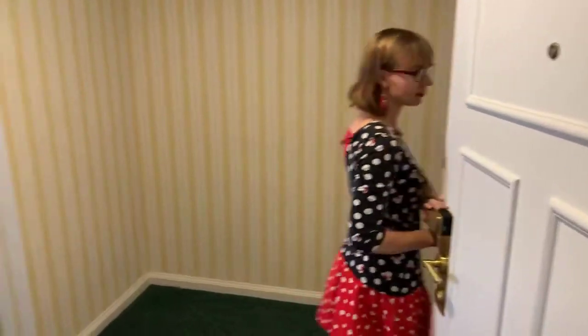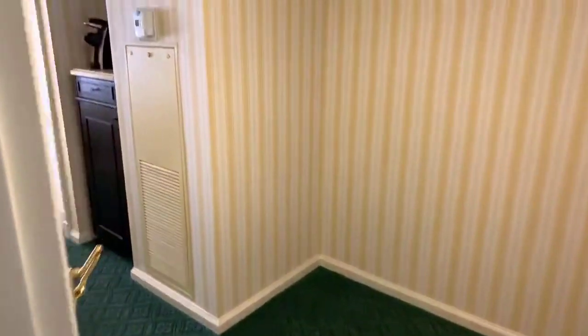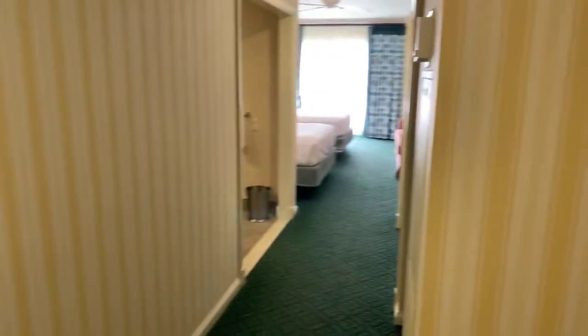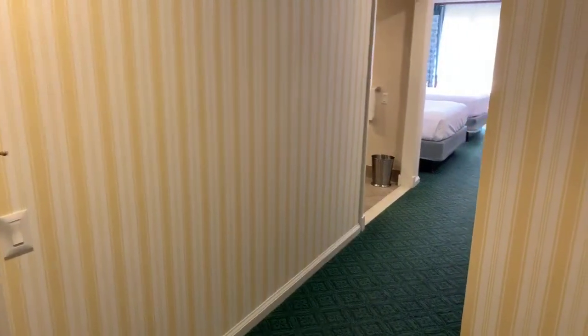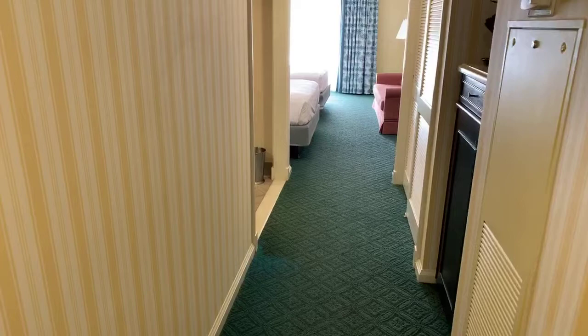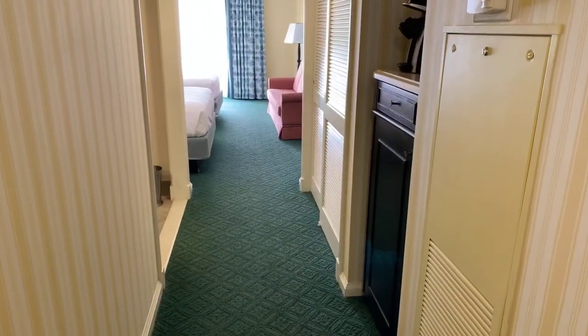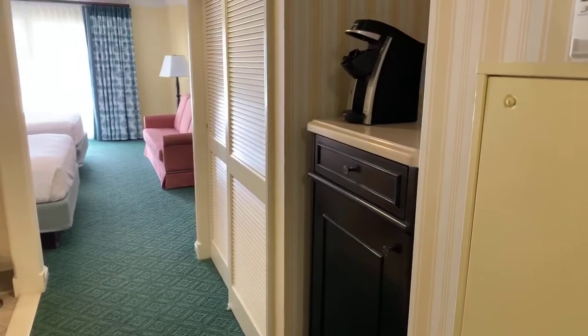Here we go. Alrighty, so in this room, when you first walk in, there's this big open lobby type area right here, which is actually really nice for us. We'll be able to put all of our suitcases over here, or if you have a stroller, it'd be a great place to park that. So there's this extra space walking in. Typically you walk into these rooms and you're standing right next to the mini fridge and the coffee maker and stuff, but here you have a little bit of room when you first walk in.